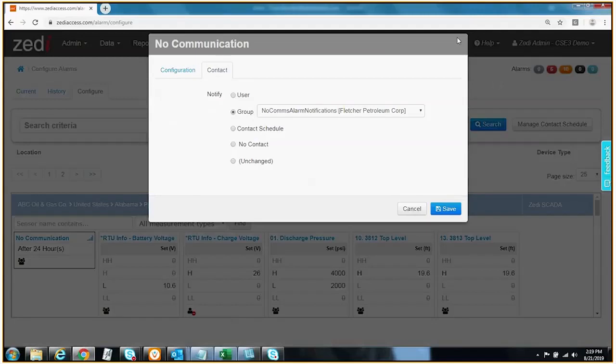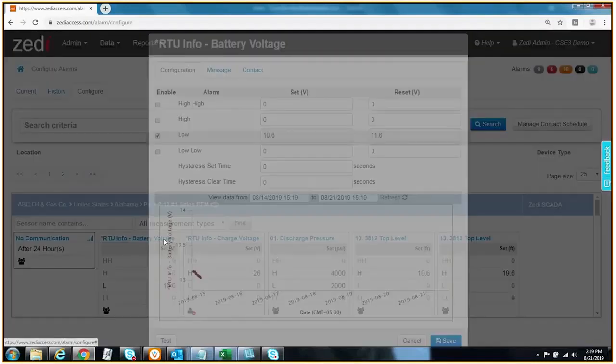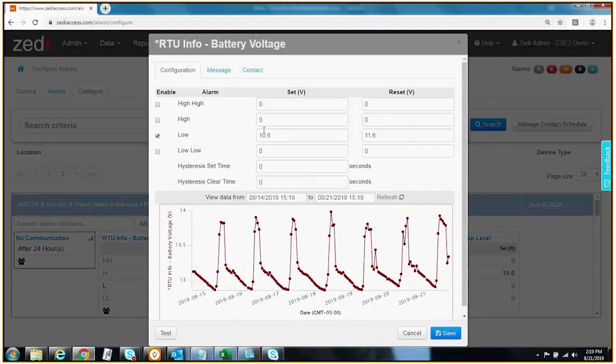Now, any one of these other sensors can be set for having an alarm on it. This one is a battery voltage alarm. So once again, you'll see a similar trend, which you can adjust with date and time again to make sure that you're inside the proper amounts. And then here's where you enable and disable alarms by checking off the boxes, and then you have a set and reset value. So your set value is what will trigger the alarm.